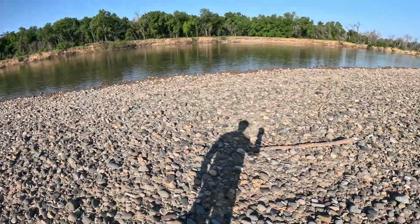This is my first gravel bar experience, and I'm told the protocol is once you get out here, you pick up any sticks and logs and get rid of them so that you clear it for the next guy.